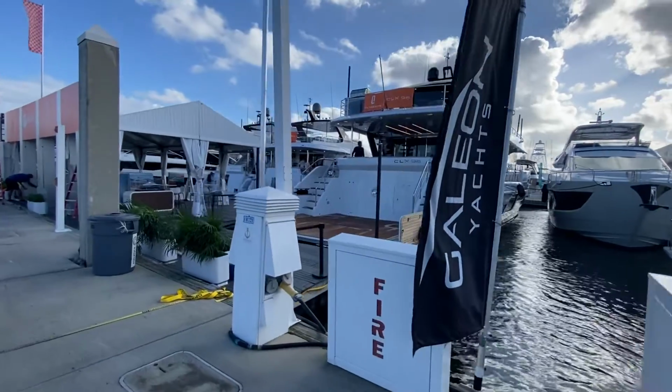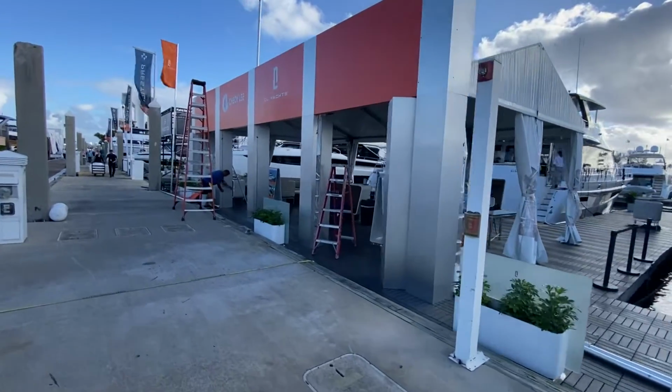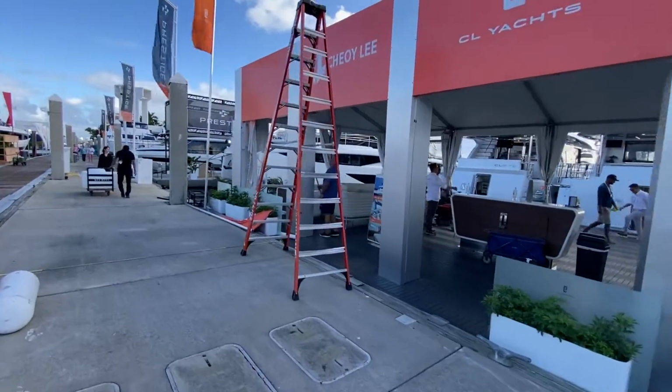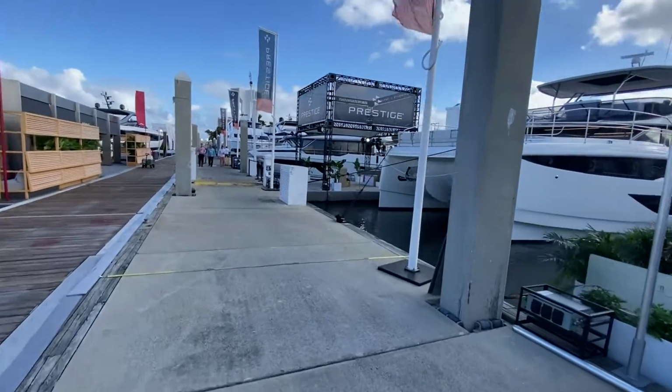Impressive growing fleet from CL Yachts. I think they're going to be announcing a new 80 Bravo. More on that to come.